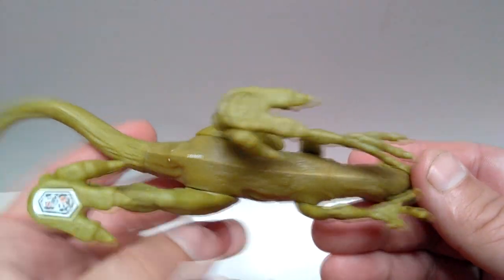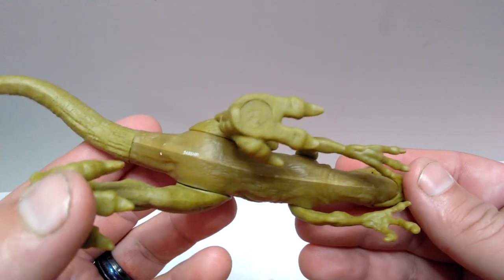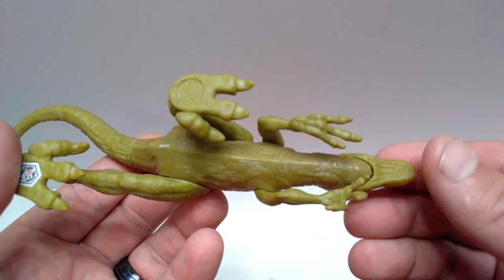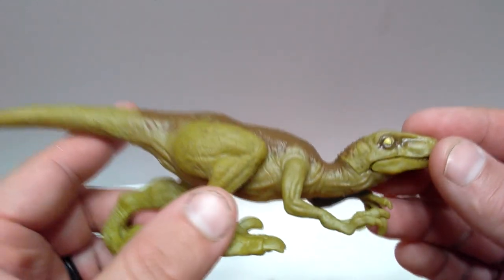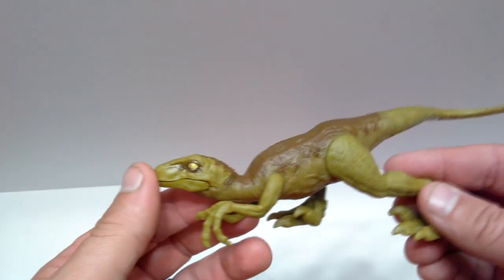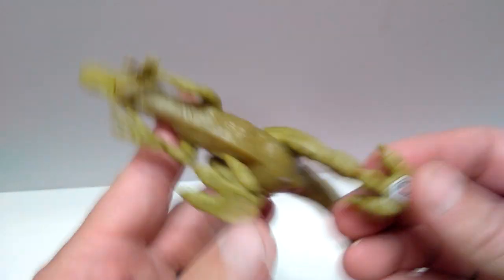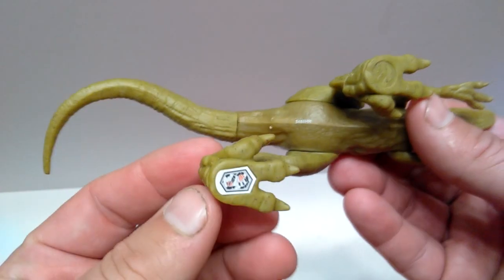I feel like the underside looks like maybe it has some slight paint to it, but I can't really tell for sure, as the shade is very close to the primary body color if it does. But regardless, it's really, really nice looking, and as far as a crouching Velociraptor like this goes from Mattel, I think this is definitely the best one out of any of them that I've seen.